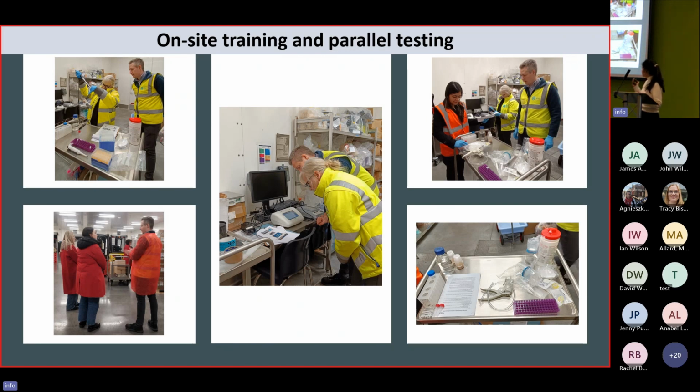During this phase also the samples were negative, but it is really encouraging to note that the end users were able to independently perform the whole method by themselves and shared the results with us. The samples that they tested on site were also tested at Fera to confirm the results.